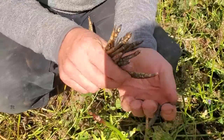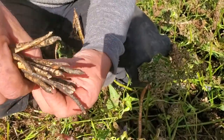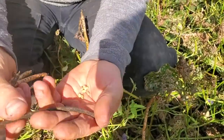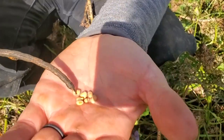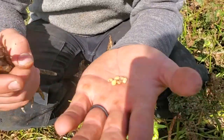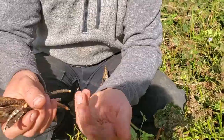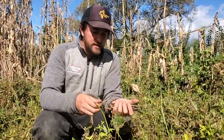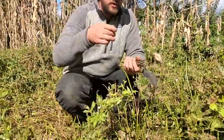So inside these little pods are the black-eyed peas. There's the dry seed, the pea, the bean. And these are kind of small. They do get bigger, but these you can cook and eat like any other bean. You can also save these and use them as a cover crop in your own garden. But we're gonna harvest these and get the seeds out of them. That way we can eat them, make the most of them.